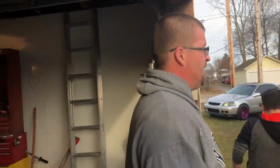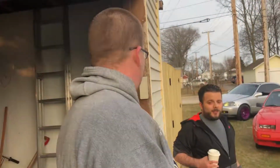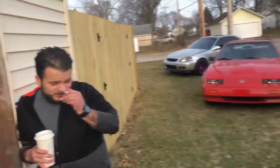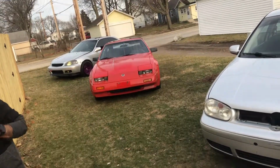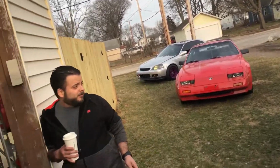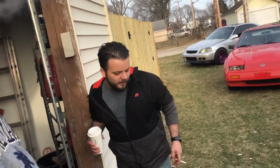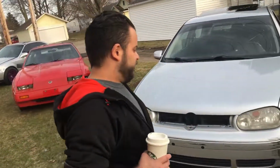I can't put the sway bars in. I can't put the camber in. He can't do anything. Thank you for introducing me to him, actually. There's no problem. The bolts are rounded out. We went to lunch together and everything. Did you get your exhaust done? No, but he gave me something to do it myself.